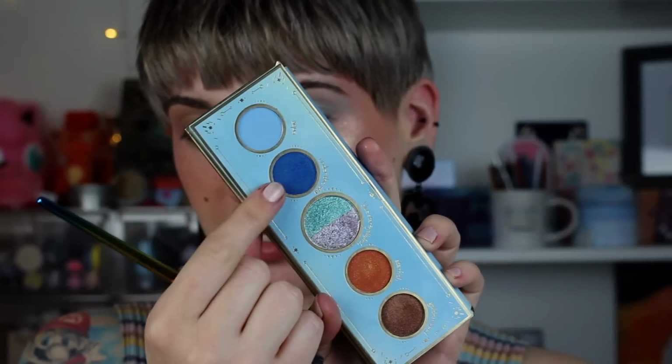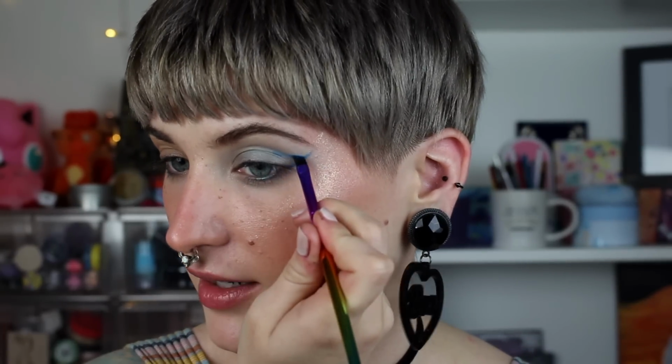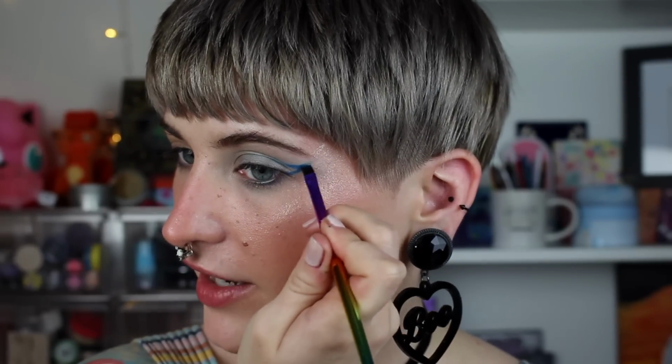So let's go ahead and start with Under the Sea, this beautiful dark blue. And I'm just going to use that exact same brush that I just had, that angled brush. And I'm going to start tracing out a wing. This is one of those shapes I'm probably going to go back and forth with the different shadows and brushes a few times just to really perfect it. And it's also one of those shapes you have to modify to your eye shape.